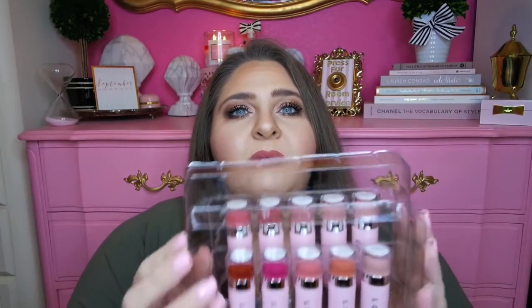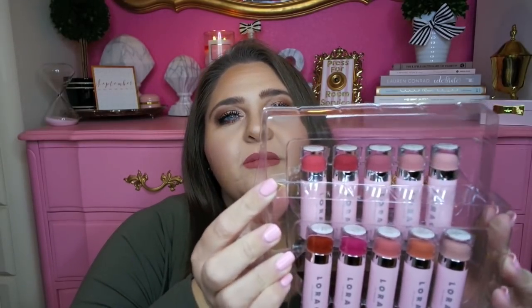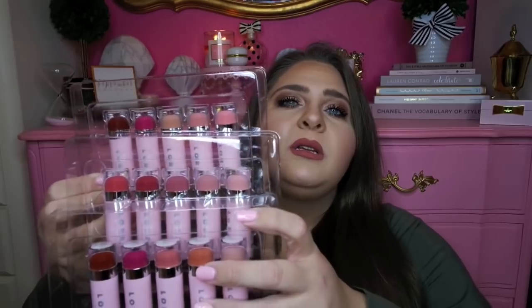Oopsie. Trying to show you guys, like, yeah, volume 1 still looks pretty good. And then here is volume 3. We'll put 3 up here. So very interesting. Again, I'm really excited to try all of these out. I love the Lorac Ultra Ego lipstick formula. I do have a bunch of others, so I'm really excited to try these out.